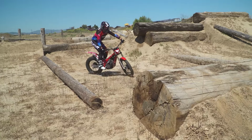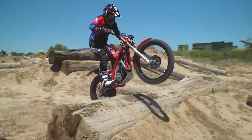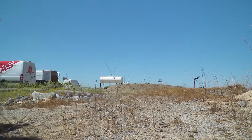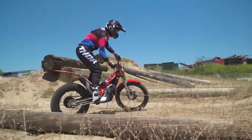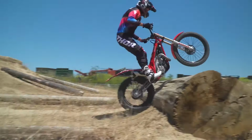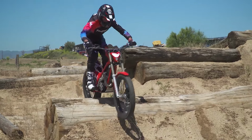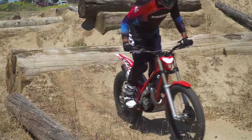But that's because this engine, it doesn't rev very high. These motorcycles are all about low-end, immediate torque. From the time you pop the clutch, the engine has a lot of torque for a single cylinder dirt bike. And that torque allows you to get over obstacles very quickly. You don't have to rev out the engine, you don't have to shift a lot of gears.